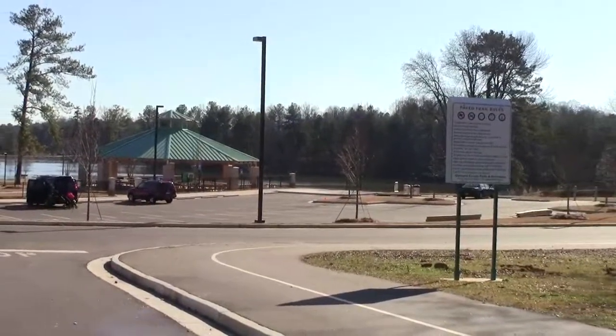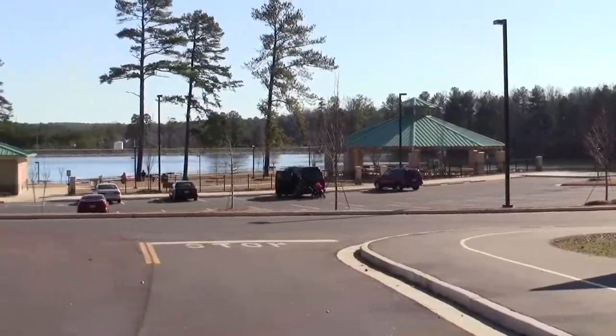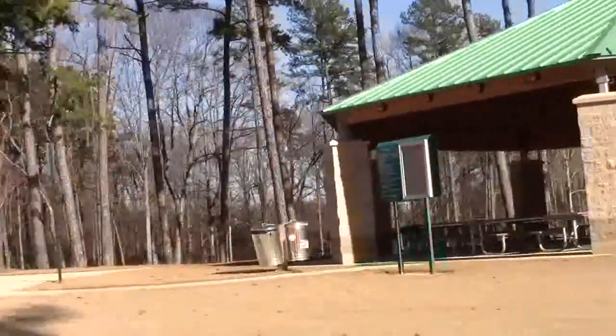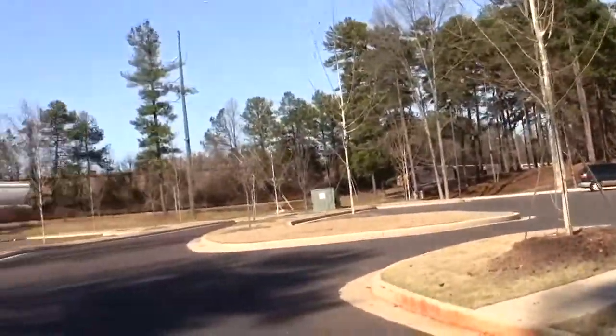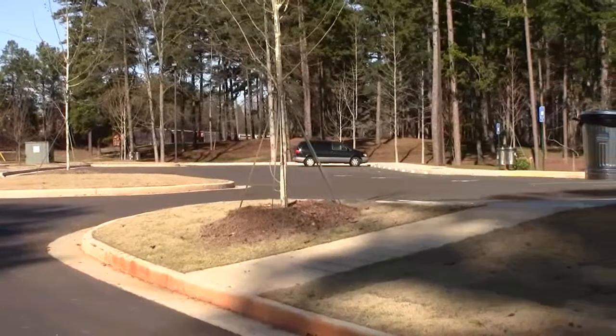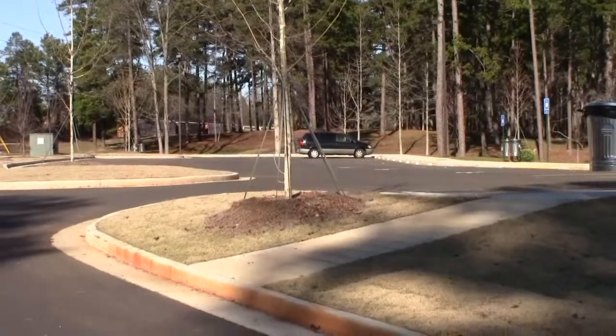It used to be that the parking was down here by the lake, and that was it. But since that time, the new construction has expanded the parking lot greatly. So this is all parking area up here. It used to be just trees.